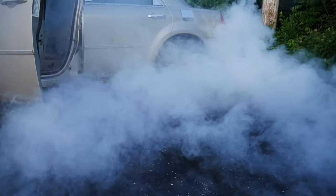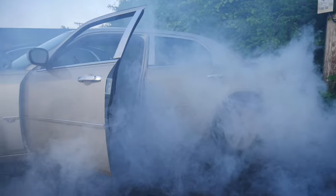Oh, that special effects though. The Chrysler 300C.